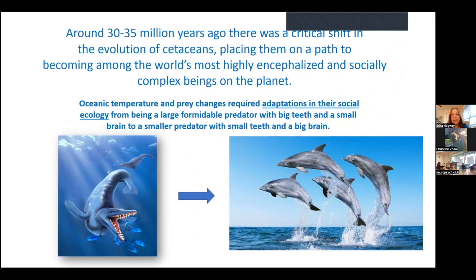And the story that we're able to tell about dolphins and whales is one that I was very happy to participate in. Many years ago, I did a study to look at what it is about dolphins that actually made them so brainy. And when did they get their big brains? And it actually turns out that the shift, the time when dolphins actually started to become dolphins, was about 30 to 35 million years ago.